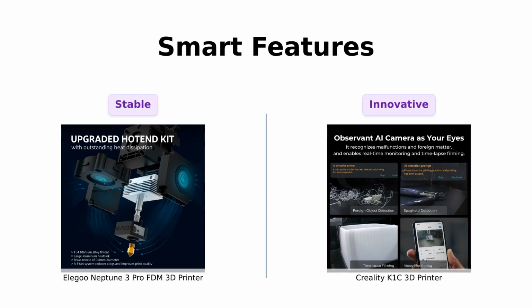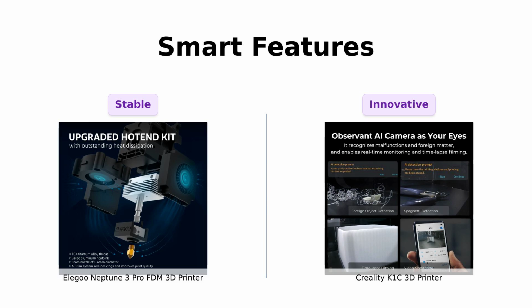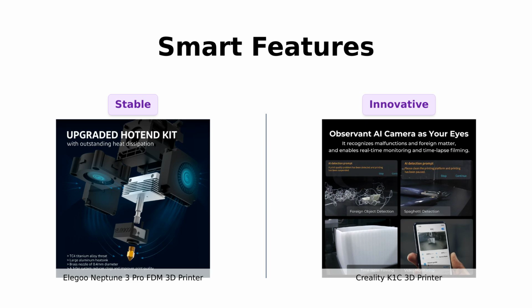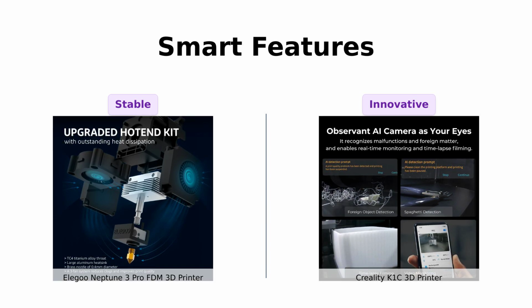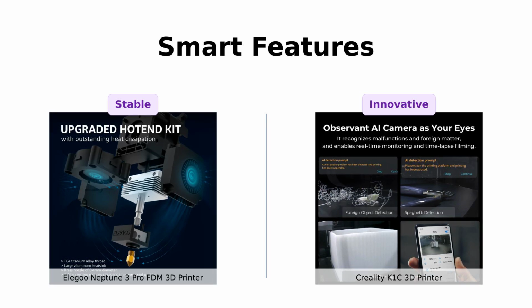Finally, let's discuss smart features. The Neptune 3 Pro has smart resume printing and dual synchronized LED screws for stability. It's like having a car with cruise control and lane assist. The K1C, though, is an AI-powered genius with an AI camera for real-time monitoring and time-lapse photography. It's like having a Tesla with autopilot and a drone that follows you around capturing Instagram-worthy shots. Reviewers love the advanced tech in the K1C, making it a smart choice for tech enthusiasts.